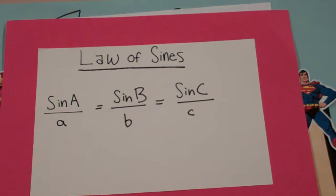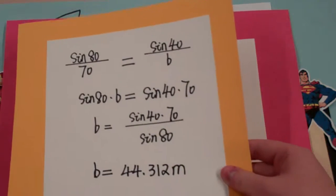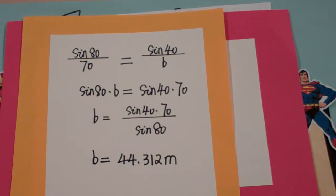So plugging in the numbers that we have on our triangle, we can solve for b. So sine of 80 over 70 is equal to sine of 40 over b. We cross multiply to get that sine of 80 times b equals sine of 40 times 70. Dividing both sides by sine of 80, we find that b is equal to sine of 40 times 70 over sine of 80. Using a calculator, we find that b is equal to 44.312 meters.